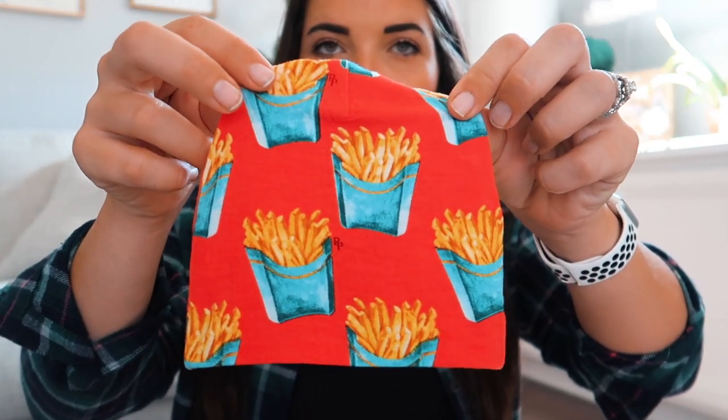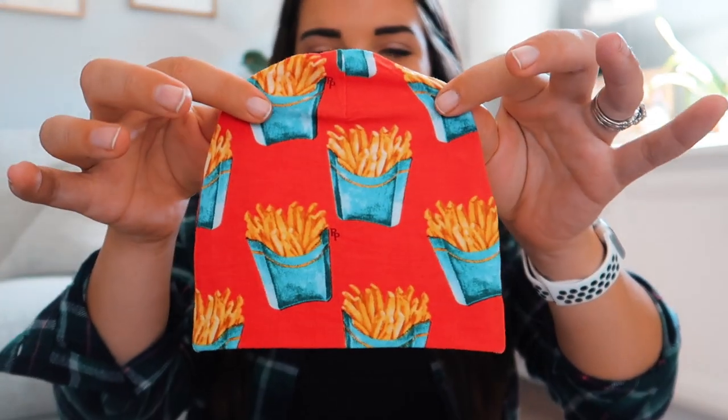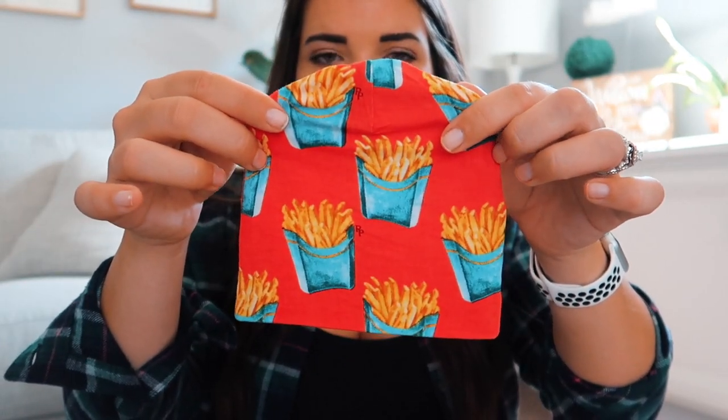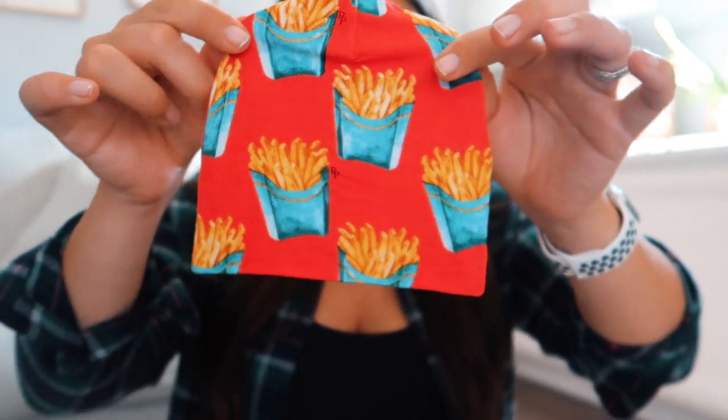Okay, this is 0 to 3 months, so this will be a younger baby type thing too, but how funny is this little beanie? It's obviously not one of the knotted ones. It's just a regular little cap, but I love the little fry print. I love that it's red.